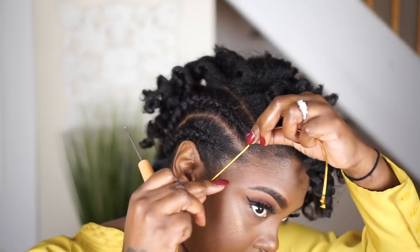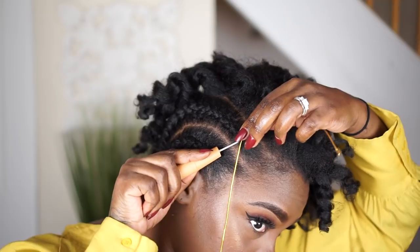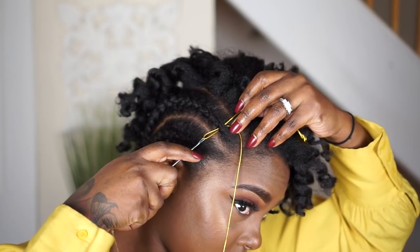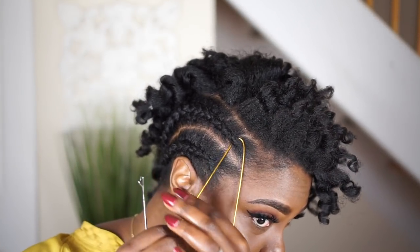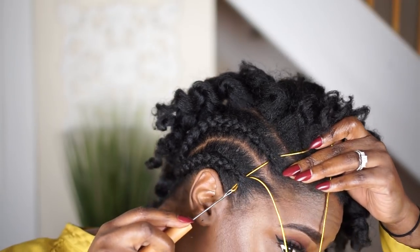Using a crochet needle and gold hair yarn, I'm going to start at the top cornrow. Push my crochet needle through and then pull the gold yarn through that top cornrow. I'm going to do the same exact thing with the bottom cornrow, but make sure you start with the top cornrow first and the second cornrow last.